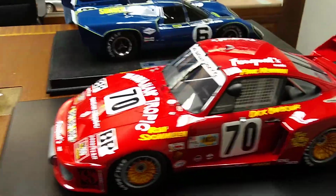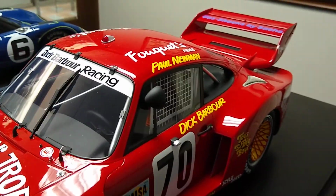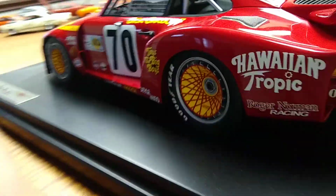Last year, you'll remember that we released the 1/8 scale Porsche 935 that Dick Barber owned and drove along with Paul Newman and Rolf Stoneland to victory at Le Mans. We are going to do this in 1/12 scale this year. Just really excited to be able to make this in another scale. Dick has been great to work with.